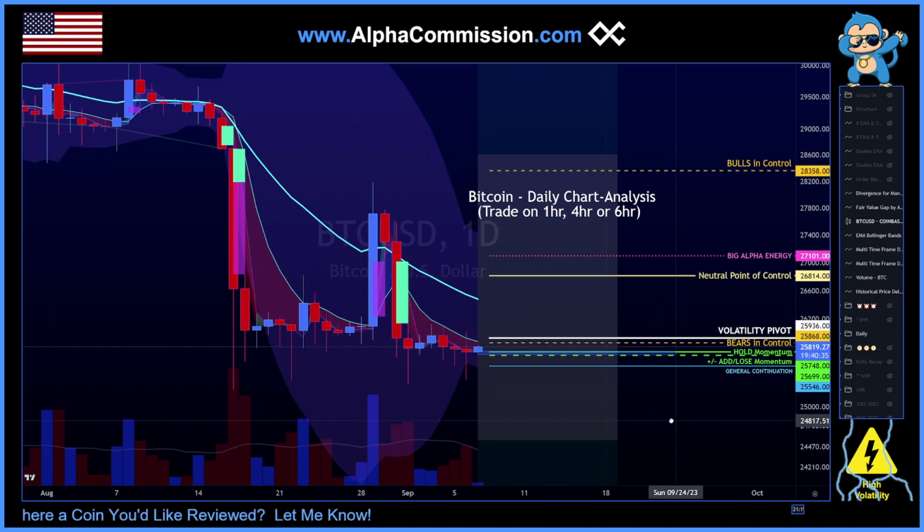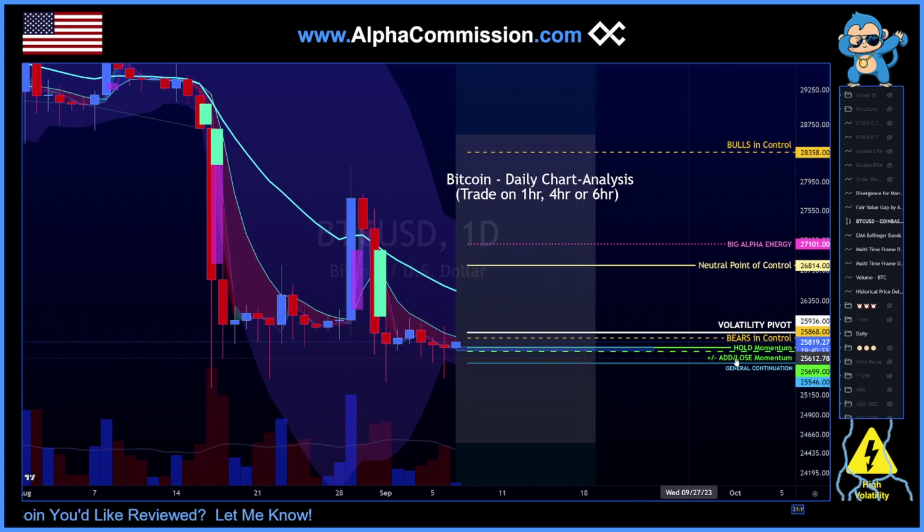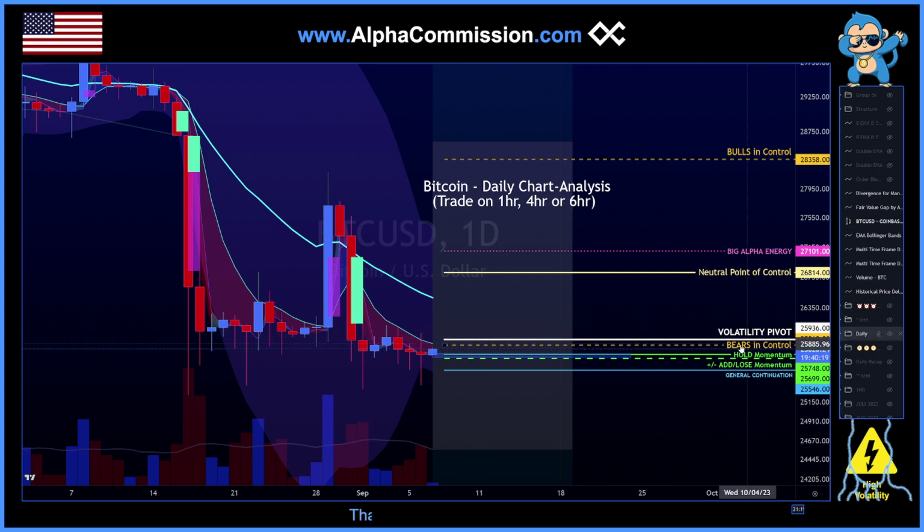So what are we looking for, that kind of sign of strength? Well, on a daily basis, we want to see us closing above 25,936. If we can get above that, not only will we have crossed the volatility pivot, which will give us a bias to the upside, but we're also going to have pulled ourselves out of the bearish control zone at 25,868.